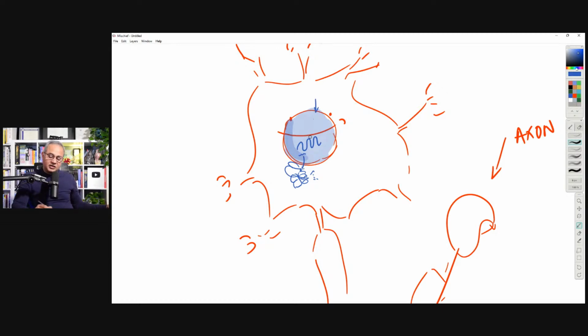Imagine the nucleus being a library with the recipes and the books in there. You send a message inside and say, I want to make more dopamine. The librarians go and find the gene that has the recipe for dopamine. They open up that gene, make a copy, create messenger RNA, and send it out. Right outside the doors are the factories making the proteins. They pick up that recipe and use it to make a protein, which is then released in the cytoplasm.